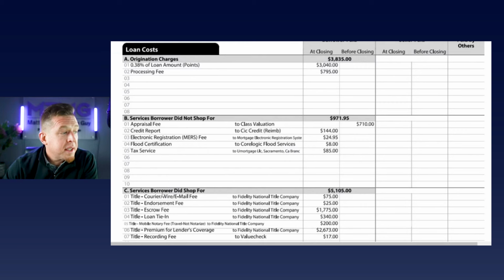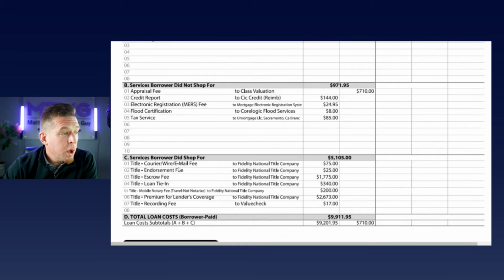Then you've got services in box C, which are title fees. The title company has their courier wire fee. They've got their endorsement fee, escrow fee, loan tie-in. For a purchase, these are going to be title fees that come from the title company that, generally speaking, in most states, the seller chooses the title company and they have these fees. This is something that is going to vary quite widely, honestly, because we do business all over the place. It varies from Southern California to Northern California. It varies from state to state, but this is all title fee related.